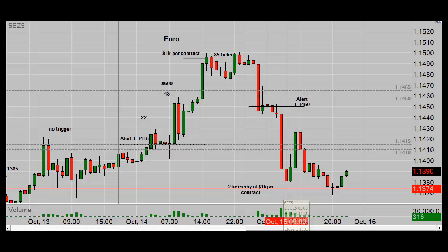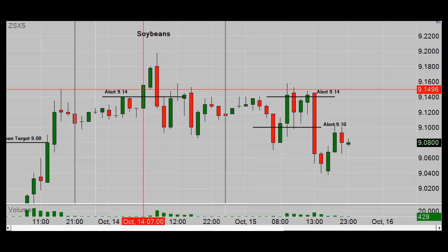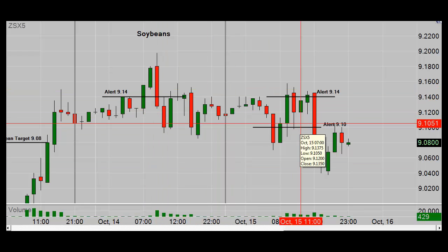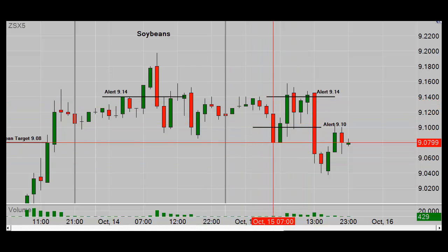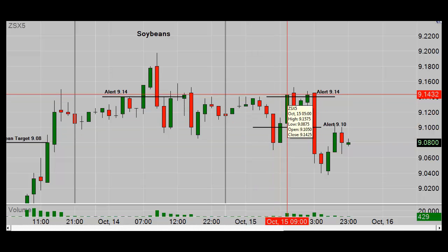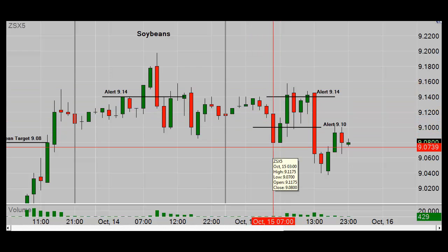Okay? Soybeans. Yesterday was a big day in the bean world. Today was a big day in the bean world. Consider being short below 910. First move got all the way down to 907. That's 3 cents. You only need 2 pennies to make your goal for the day if you're trading the blueprint. Okay. Now, on the long side, we didn't get 8 ticks on this move. We only got 7. But that's okay. If you caught this one, you were done for the day.